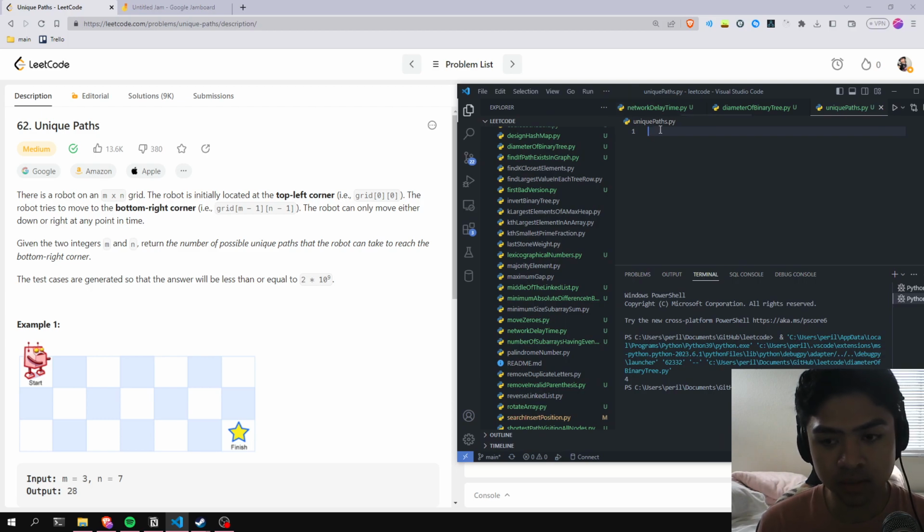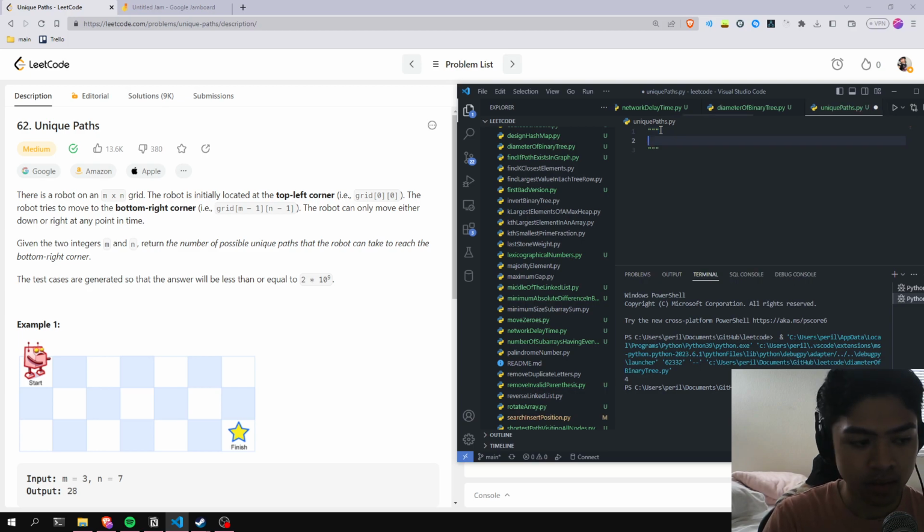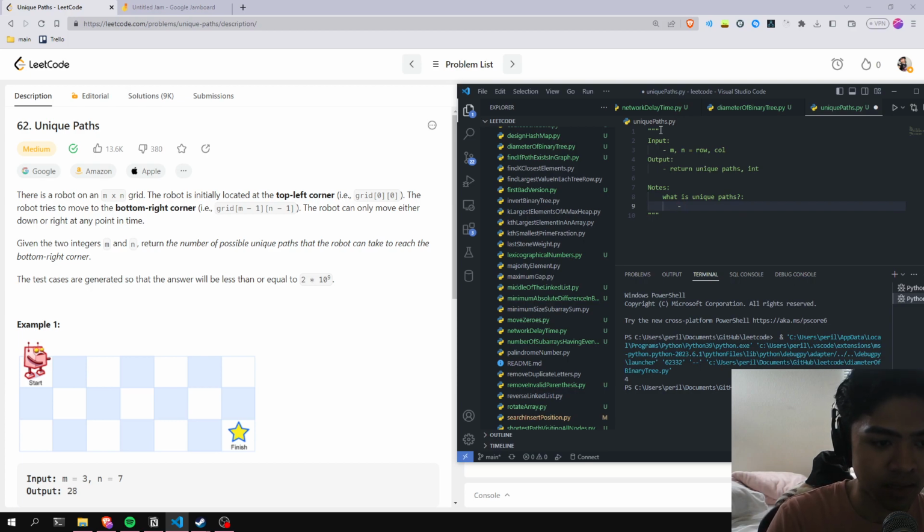We're given two integers, so let me just take some notes. Our input is m and n, which is basically row and column. Our output is that we're going to return unique paths, an integer. For notes, what is unique paths? Well, unique paths is basically the amount of paths to reach m minus 1 and n minus 1. Okay. And how do we get to the end? We can only move down and right.